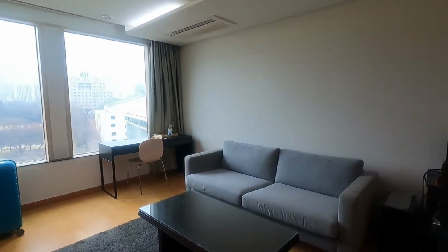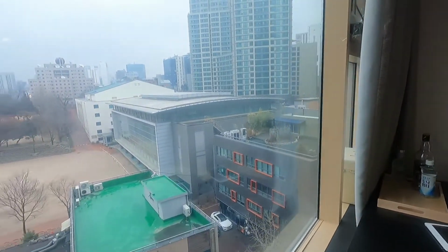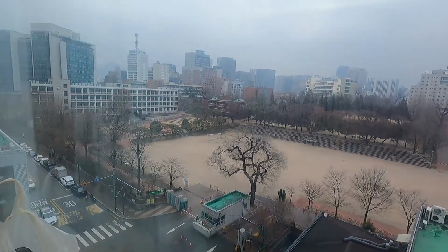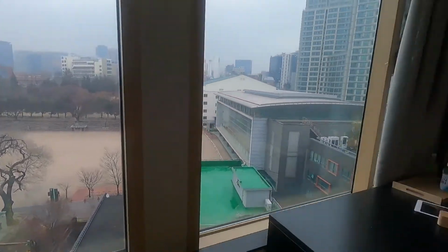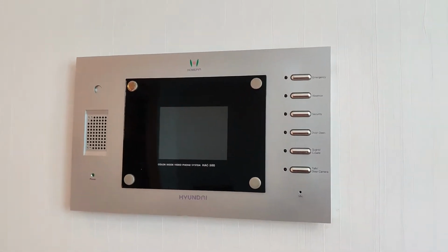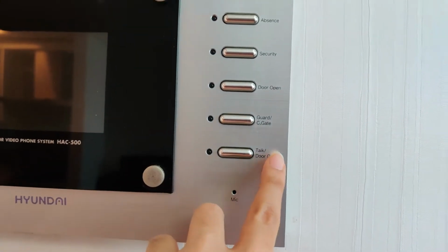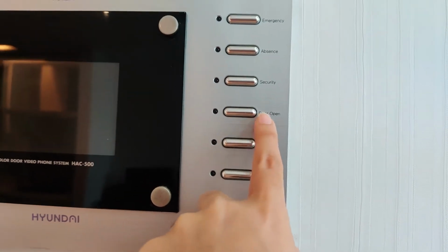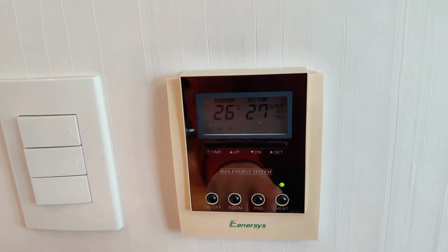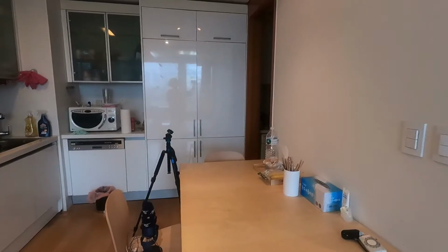And then we come into the living room. As you can see, all 3 rooms, the 2 bedrooms and the living room have really huge windows. So this is when somebody comes to your place, and then if you want to talk to the person, you can press this, and if you want to open the door, press this one, security, emergency. So this thing is there in every room. You can control the temperature with the help of this.